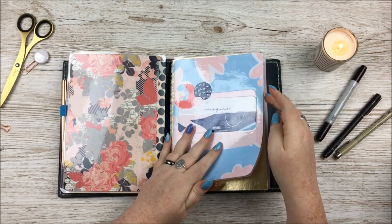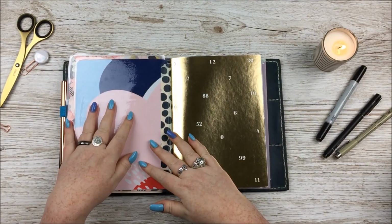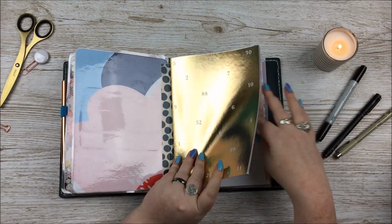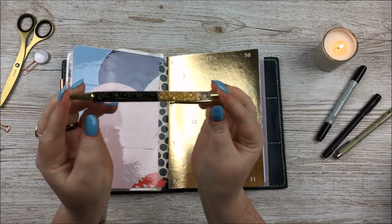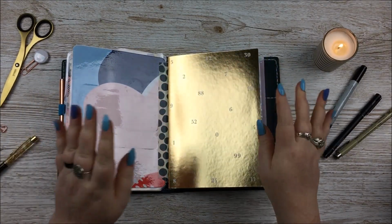So the next little book I'm not really going to go into. This is the little cover for it, which is the exact same cover I had in it this time last year. I like it. It's based on the kikki.K We Are All Creative collection. And I always have in here an extra pen. That's one of the Prima pens. Look how beautiful it is with the gold flakes that move around. Anyway, moving on, I'll just put that aside.